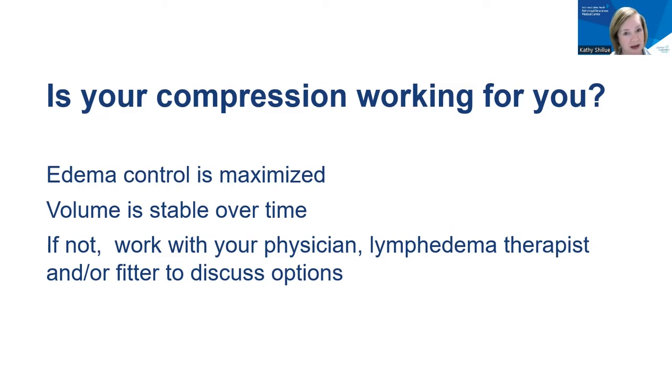Is your volume stable over time? If you notice the volume of your limb is increasing, again, that would be a reason to start to think about a different type of garment. And if you find that it's not working for you, ask your physician or lymphedema therapist or fitter and discuss what other options might be available to give you better control. But overall, the thing I want you to think about over time is that it's a dynamic process. We know that lymphedema is a progressive disease, and your needs for compression will change over time.